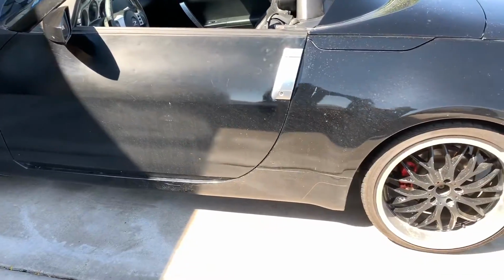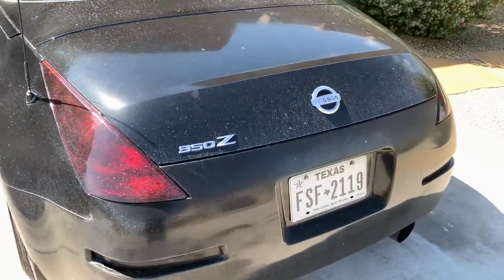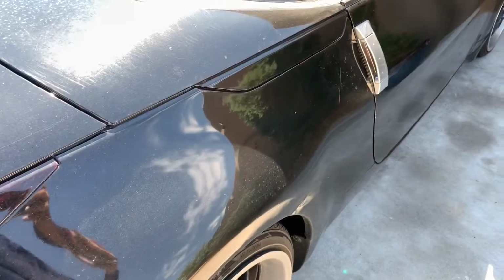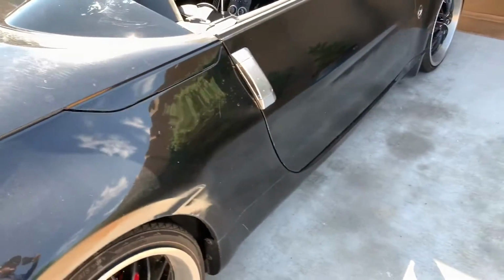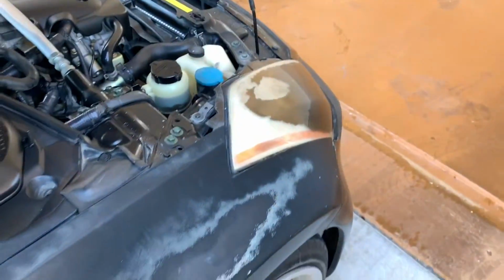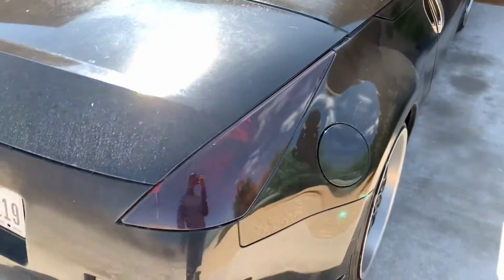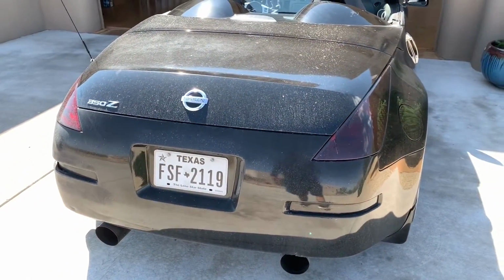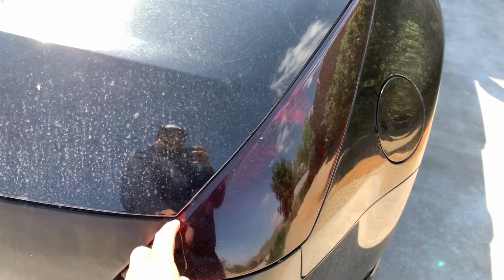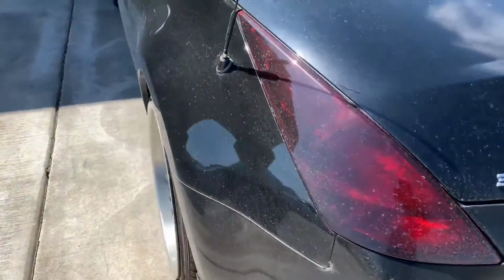Body wise, it could definitely use a good wash, and then maybe even a wax, something to cut through all of that. On the other side as well, we also see the same thing happening with the fenders. And then even the taillights, again, they also smoked the taillights, which is obviously not something that I like or care for, but depending on how easy it is to correct that, I may correct that back to stock.